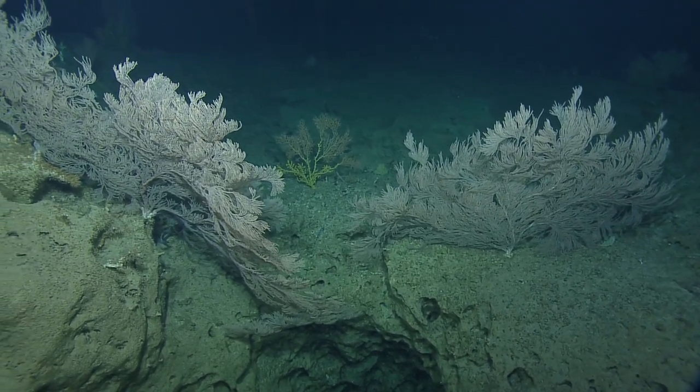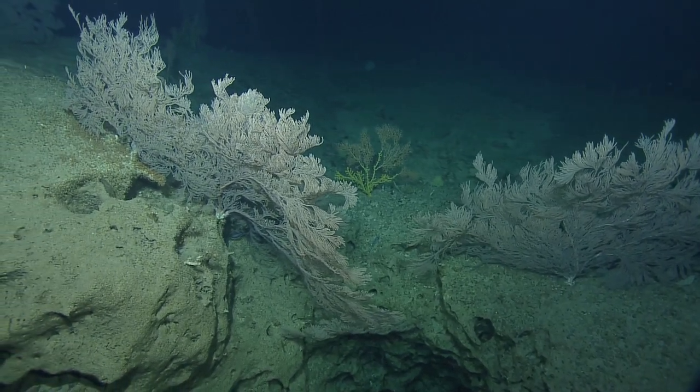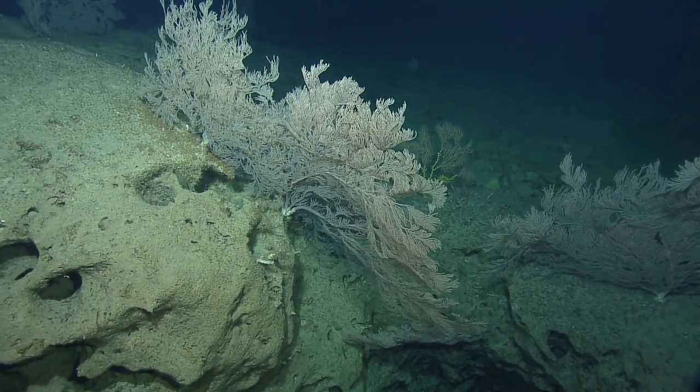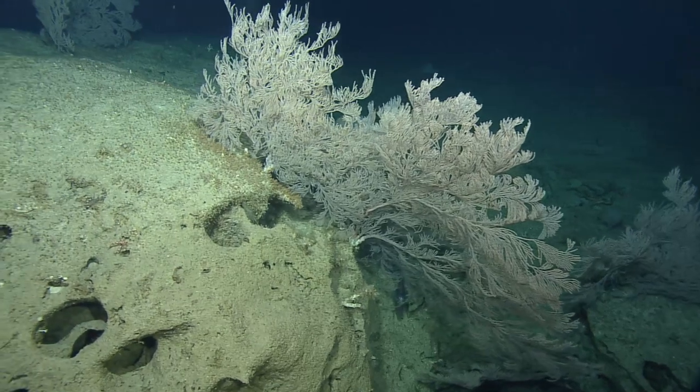That's a nice image. We get less flock if we're closer. Yeah. Not too bright in the upper, is it? Nope. Yeah, that's good.